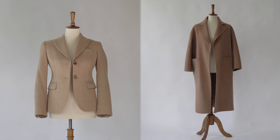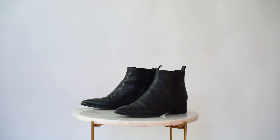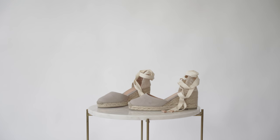And for coats, I've stuck with two camel ones. I have a longer option that's really nice and really sophisticated, but also slightly lighter than my heavier weight camel coat. And then a camel blazer. For shoes, I have three pairs of shoes. I've selected a pair of ankle boots for that weird in-between, kind of rainy, kind of chilly spring weather that most of us have this time of year. A pair of cap-toe pumps because I love these shoes. And then I've also included a pair of espadrilles because I love espadrilles and they're a really nice warm weather shoe for me.